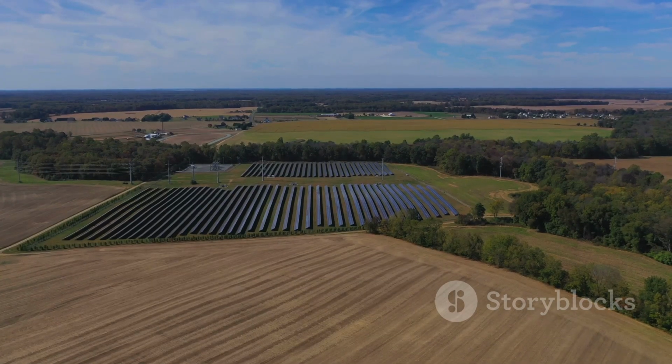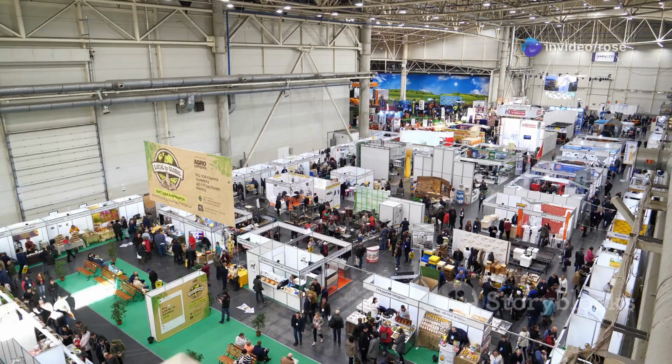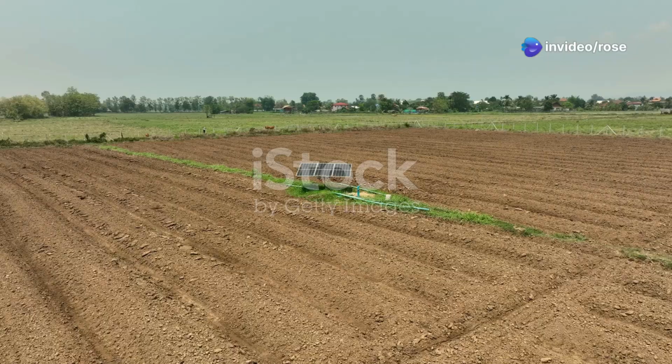Also, not everyone likes how solar panels look. Some people think they don't look good in the countryside. We need to talk to people and show them how Agri-PV can be good for everyone.